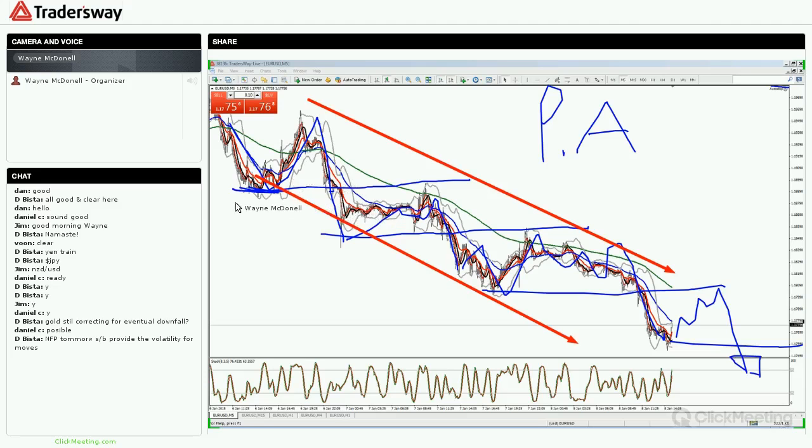Right? Previous support becomes future resistance. Previous support becomes future resistance, until it reverses. And you're like, well, Wayne, how do I know it reversed? Because it does this. And then even then you got to change your fractal.